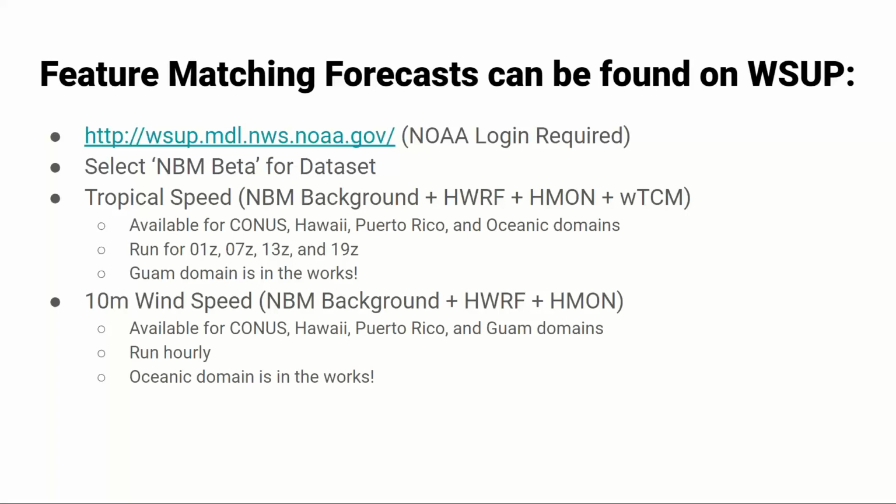And we're also creating a 10-meter wind speed for comparison that contains only the NBM background, the HWRF, and the HMON. That's available right now for CONUS, Hawaii, Puerto Rico, and Guam. Oceanic is coming for that, and that runs hourly.